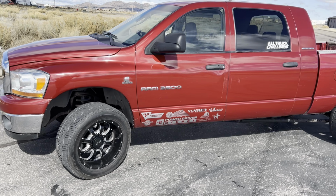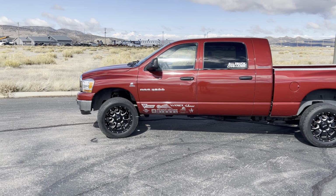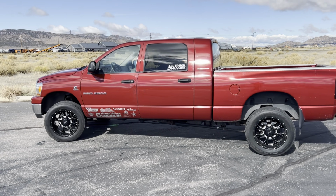Guys, this is my daily driver, Ruby. This is my 2006 Dodge Mega Cab that I drive every day. People call and ask all the time, does he really drive this every day? And I do. I tow with it, I play with it. It's my jack of all trades, do everything truck, and it's a blast.